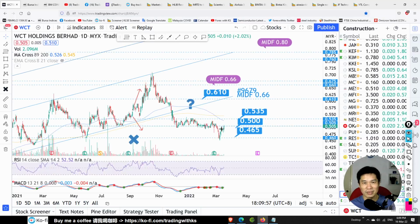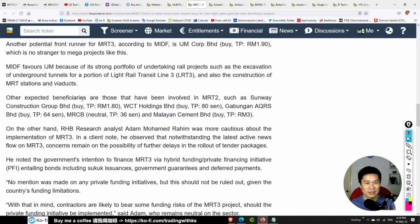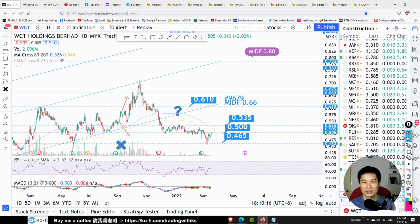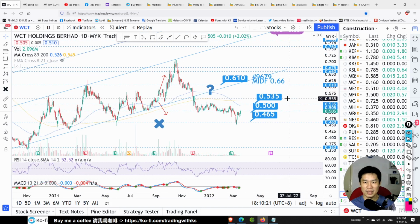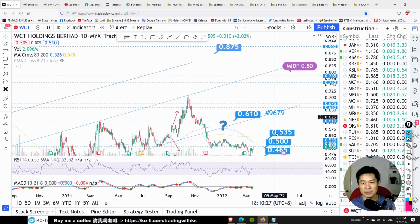Wait, something wrong with my analysis. Let me check again. MIDF give $0.80. Sorry, MIDF give $0.80. This one must be old one. This is a new one. $0.80. Okay. So $0.80 align with our middle channel. Okay. Align with our middle channel. This 66 cent is old one. Okay. So align with our middle channel. This one.